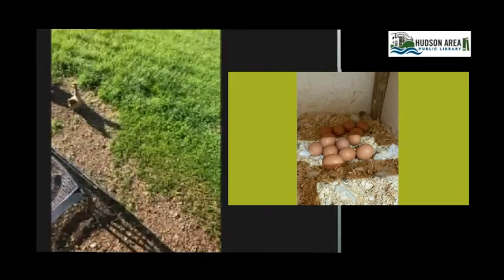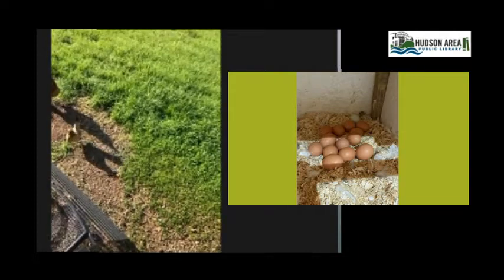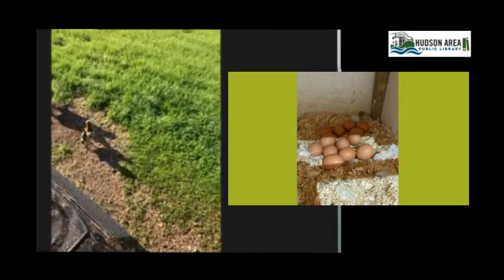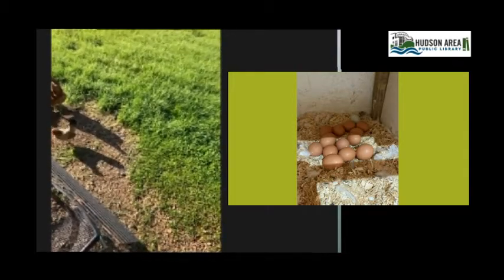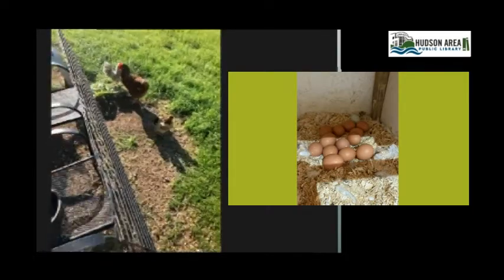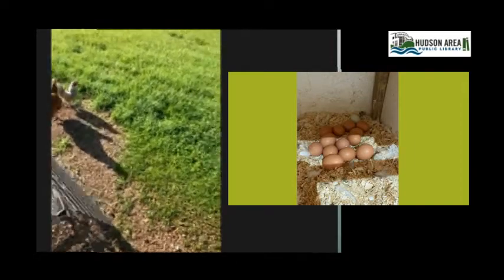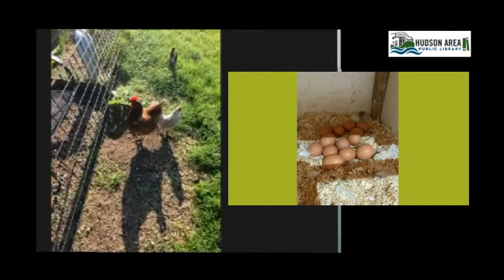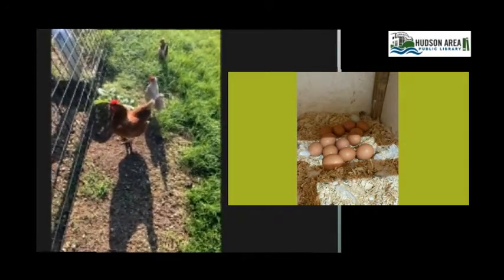She's been sitting for about 3 weeks. We have a light inside the coop and I've been turning that on so that she knows when it's daylight and when it's nighttime. Otherwise, she'll just sit in there 24 hours a day for 21 days and even longer trying to hatch those eggs.